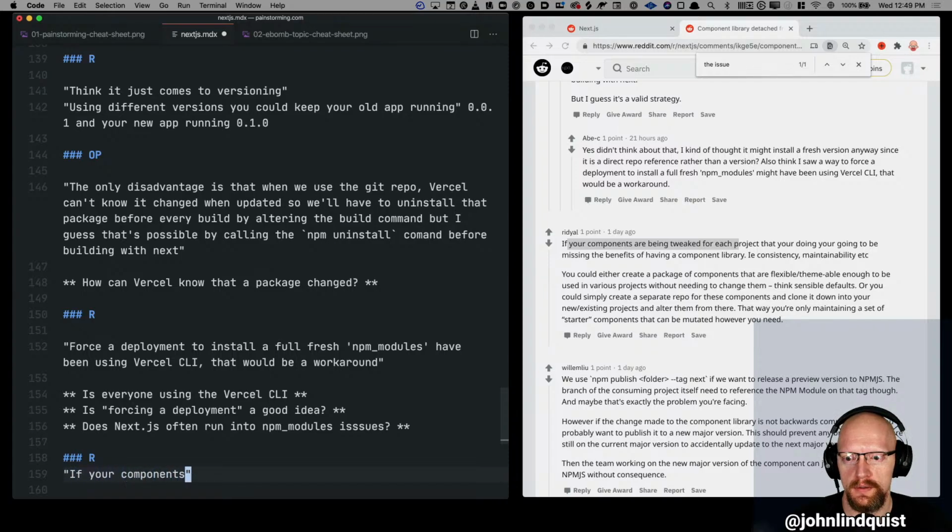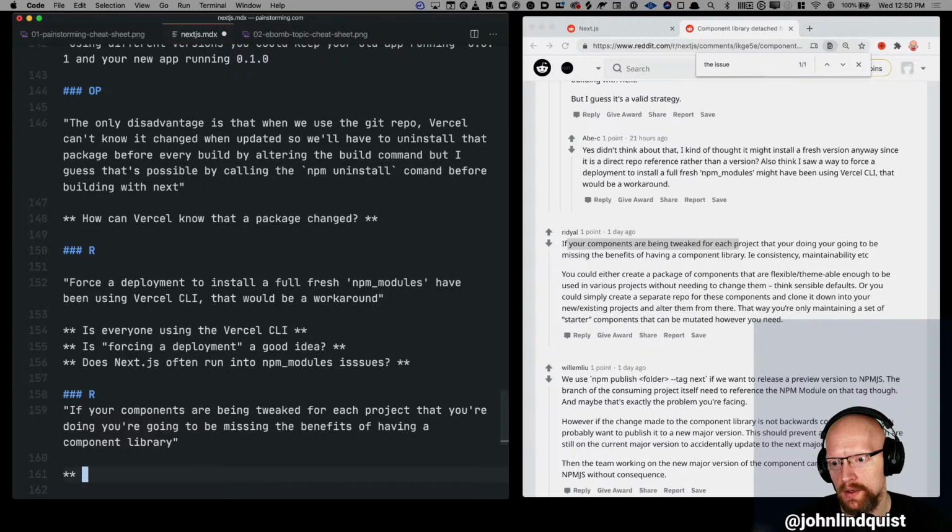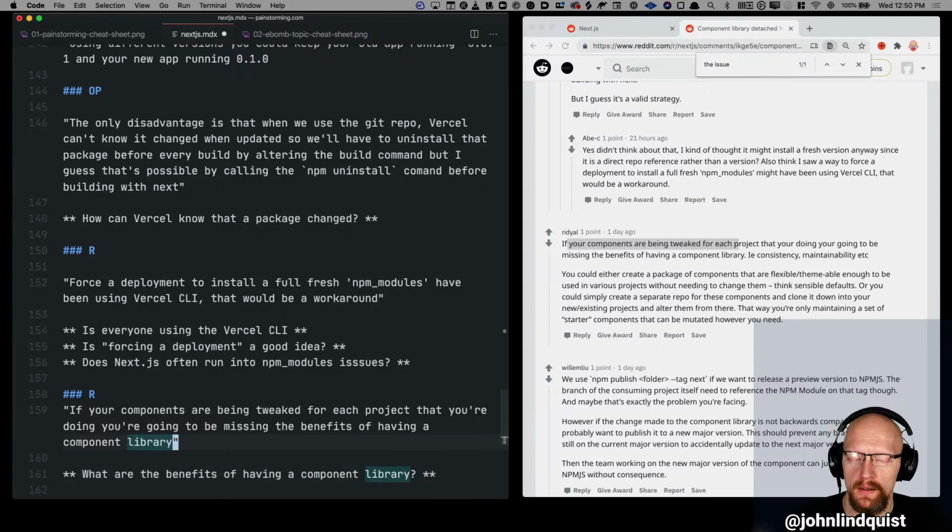If your components are being tweaked for each project that you're doing, you're going to be missing the benefits of having a component library. Ooh, that's a great one. What are the benefits of having a component library? i.e. consistency, maintainability, etc.